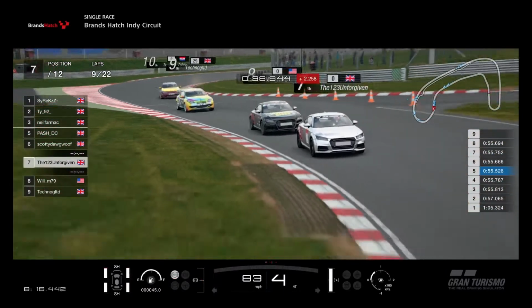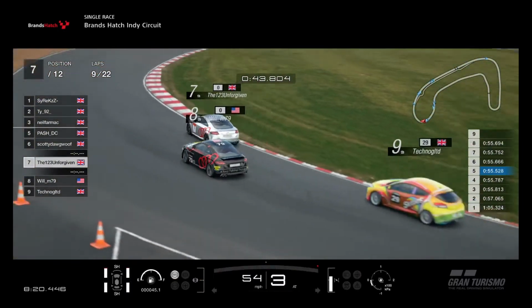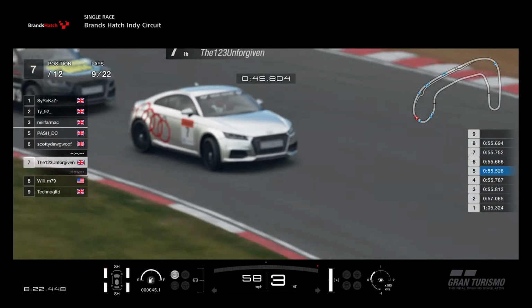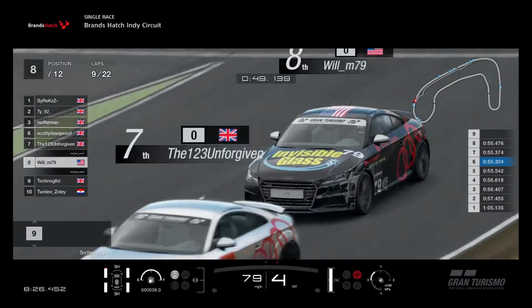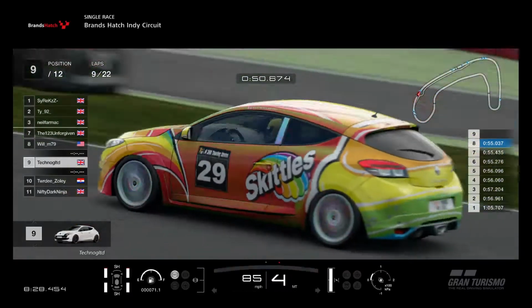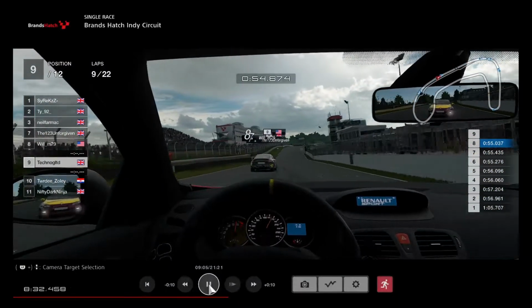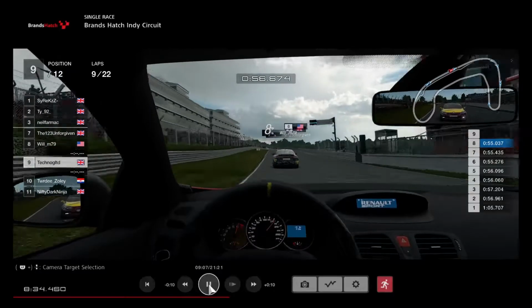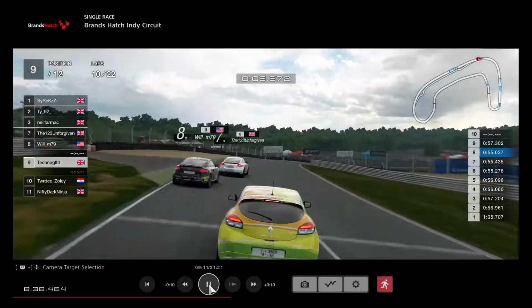And Unforgiven goes a bit wide into McLaren. Leaves himself open to attack from Will, who could leave himself open to attack from the 2 Renaults. And the last thing they need is an invitation, because on the straight they'll be fast anyway. So we go on board with Techno, we'll be able to see the speed of the Meganes. So you can see we're actually catching up to the Audis now as we go on the straight. We're catching, but now we're into the braking zone.